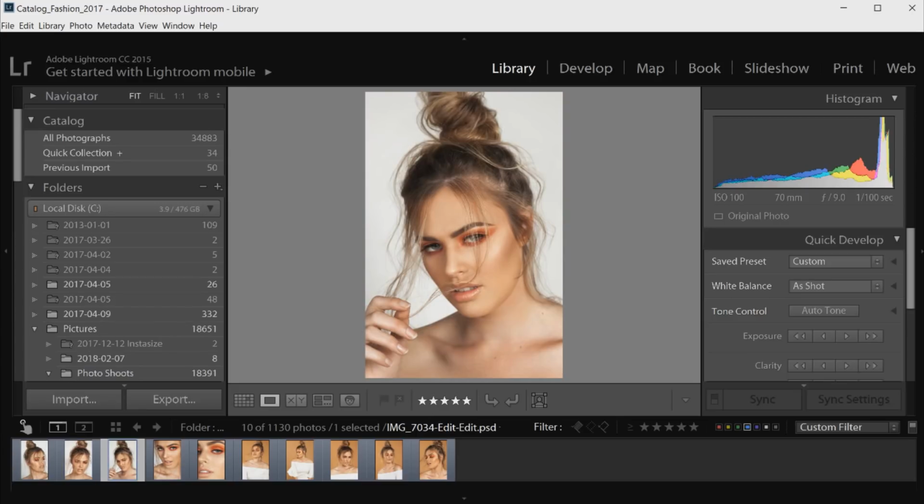This photo unfortunately doesn't really create enough interest for me either. I think the hair does stand out and the makeup does stand out, but for me it's just kind of a meh shot. It doesn't really speak to me and it's not that creative, so unfortunately not going to be in my top 5.